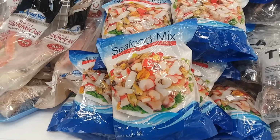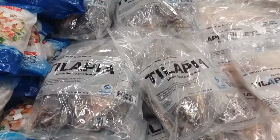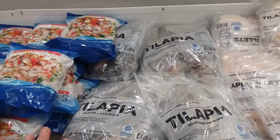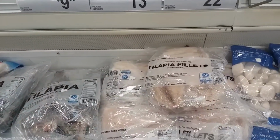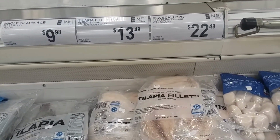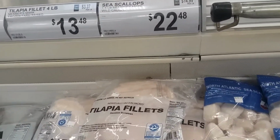Squid and mussels, no. Tilapia, whole, gutted, and scaled. 4 pounds for $10. Okay, but I'm not that big into tilapia. And I got another 4-pound bag of tilapia, frozen farm raised for $13.98. Sea scallops, wild caught, pound and a half, 22, which is 15 a pound.